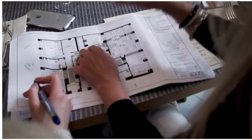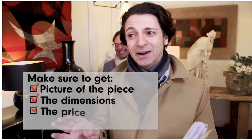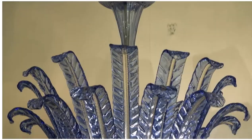Sometimes you buy a piece from a vendor that you've never purchased before, and you sit down at dinner and you're like, where was that piece? So it's essential always to take a picture of the piece, the dimensions, the price, and a picture of their card.